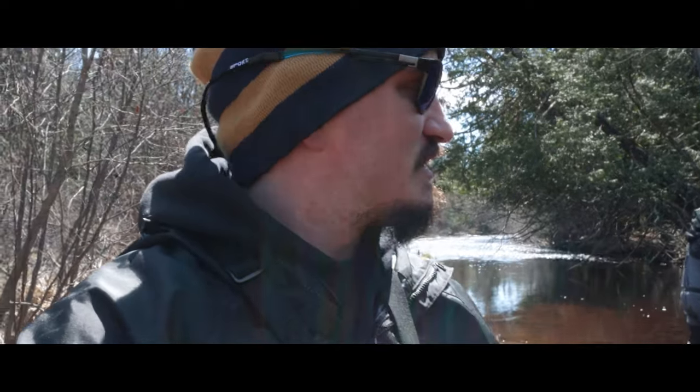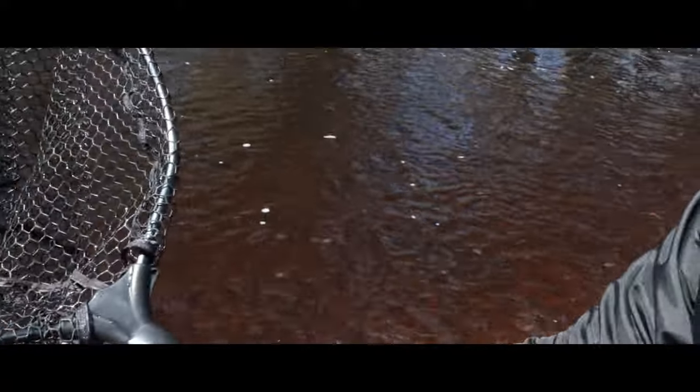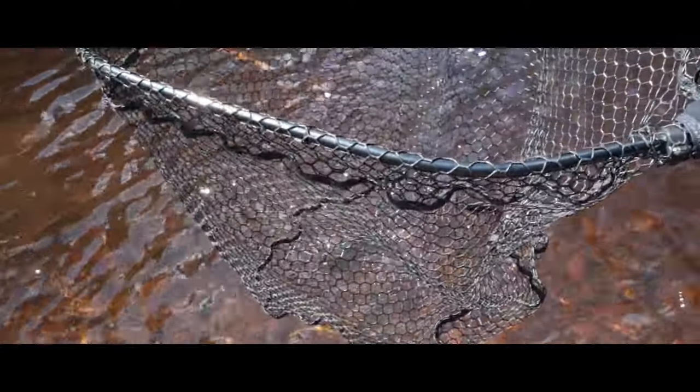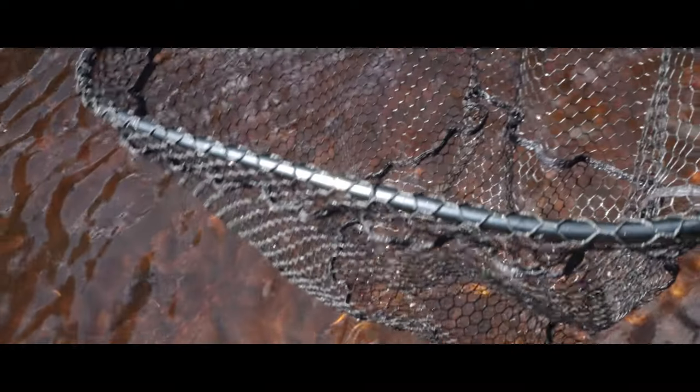That's really weird. So I'm going to show you guys something right here. This. Can you guys see that all right? That is my trout net today. This is actually an extra large musky slash smallmouth net. I mean, you could definitely catch like a 40 inch fish in this net. And we're using it for brook trout. And that shows you how often I go brook trout fishing, actually.